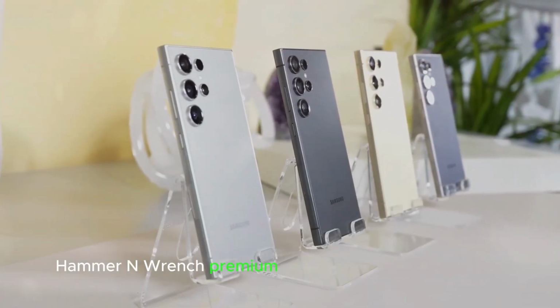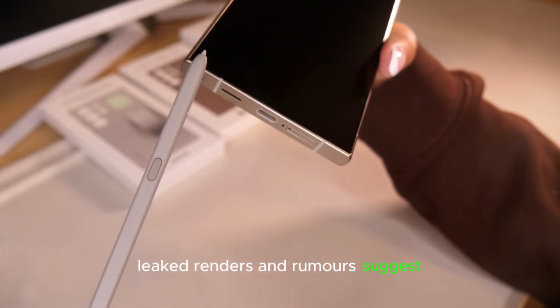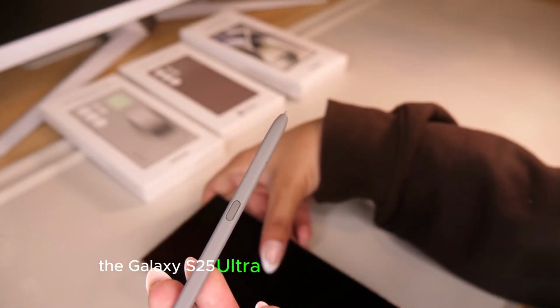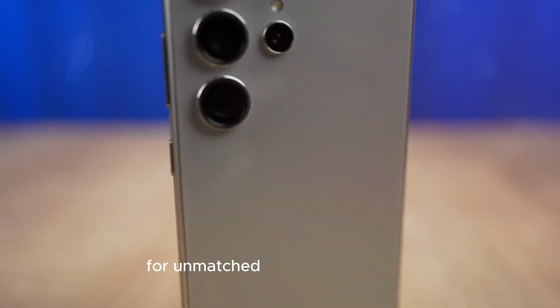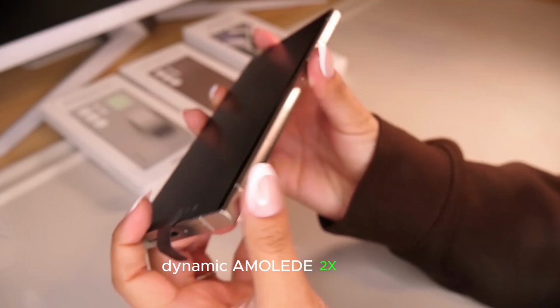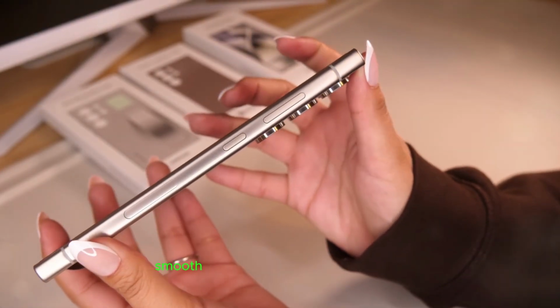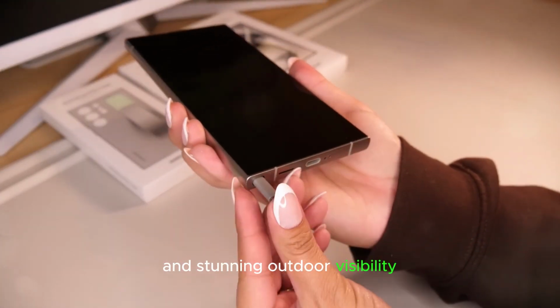Premium build and advanced features. Leaked renders and rumors suggest the Galaxy S25 Ultra will boast a titanium body paired with Corning's glare-free glass for unmatched durability and style. The phone will likely retain its 6.8-inch Dynamic AMOLED 2X display, delivering a buttery smooth 1 to 120 Hz refresh rate and stunning outdoor visibility.